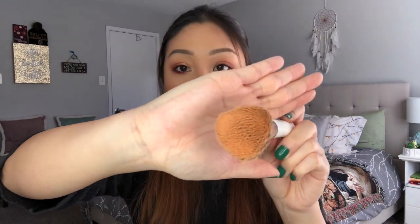Okay, moving on to my non-makeup favorites. Well, I have two brushes to talk about, so maybe these are considered makeup-y. This is the IT Cosmetics Full Coverage Complexion Brush. You can get this at Ulta. It is kind of like a triangle tip, as you can see, and it is a flat top kabuki.